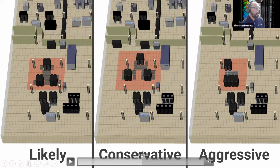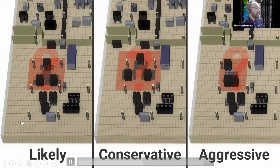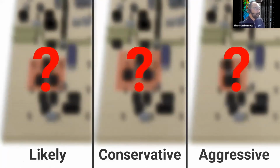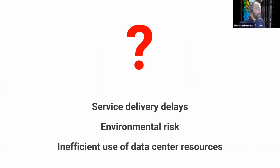So which one do we pick? Under current practices, we have no real good way of picking from these 3 or any other configuration that we'd want to try. We don't know what will happen. And that's the point. So with this uncertainty, we see service delivery delays, environmental risk, inefficient use of data center resources.